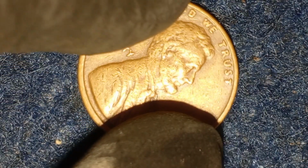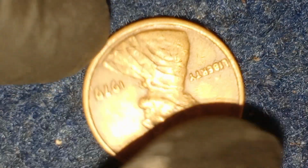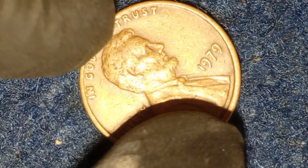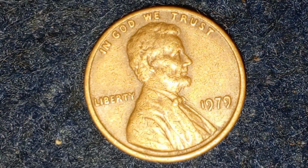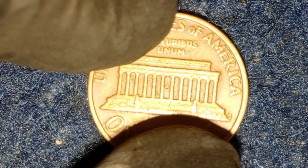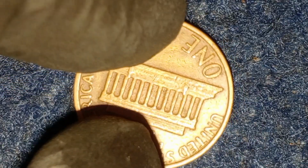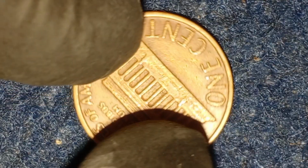On the front, we have the familiar portrait of Abraham Lincoln, designed by Victor David Brenner. On the reverse, we see the Lincoln Memorial, designed by Frank Gasparro. If you look closely at that tiny building, you can even see the statue of Lincoln sitting inside, making the penny one of the only U.S. coins to feature the same person on both sides.